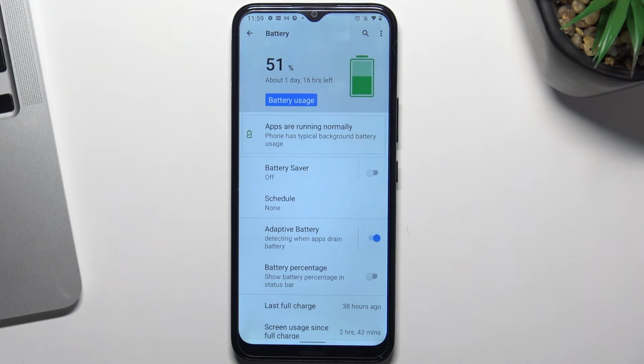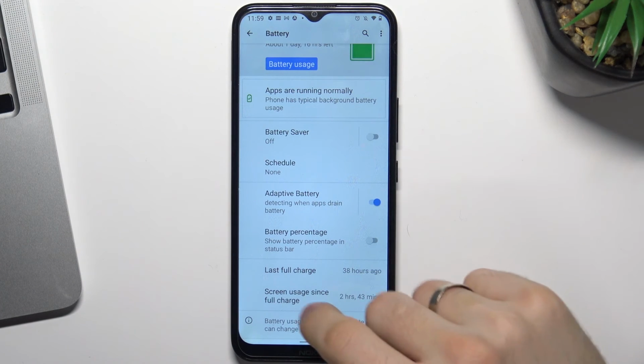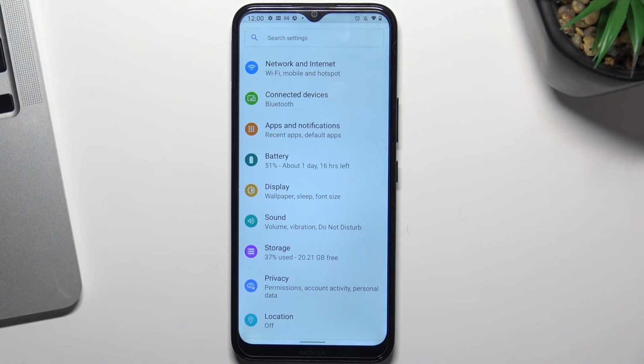I don't know why, but it was removed from this device after an update. But if you have this feature in your operating system, just enable it, because in this mode your device will keep its battery power as long as possible. And that's it.